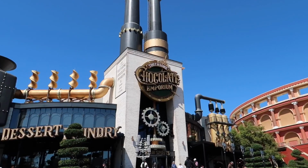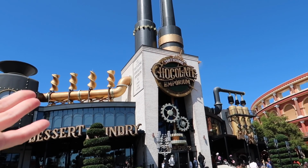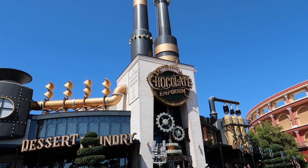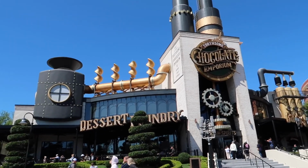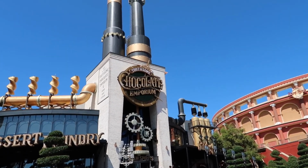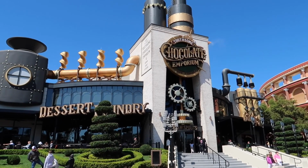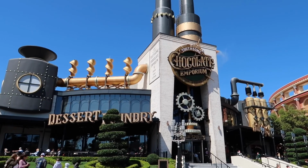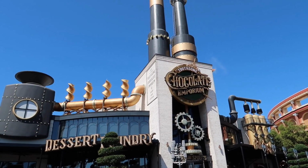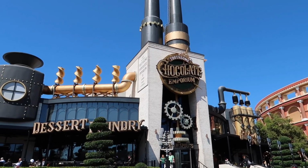Please. Obviously, we can't come to CityWalk and not talk about the chocolate elephant in the room. This is the Toothsome Chocolate Emporium. I remember waiting and watching for this to be built, and it's been here now for quite a while. Basically, it's kind of exactly what it sounds like. It has a bunch of food options, a lot of them involve chocolate, and of course, they have desserts as well.